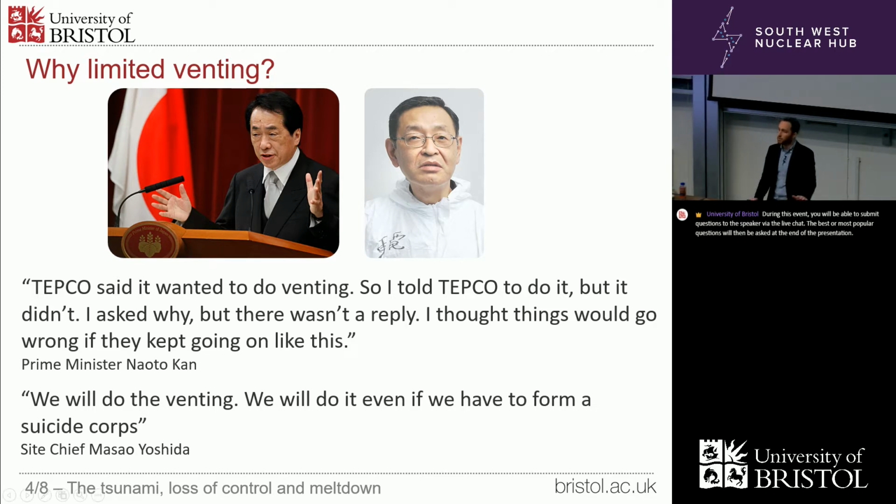They had to go to the administration building. They had to look through 10,000 pages of documents to find the electrical diagram to tell them how to vent. So they never even considered the idea, if we lose all power, how do we do these emergency procedures?